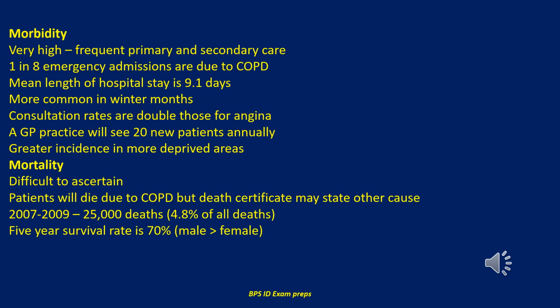Regarding mortality, it is difficult to ascertain. Patients will die due to COPD, but the death certificate may state another cause. From 2007 to 2009 there were 25,000 deaths, 4.8% of all deaths. The 5-year survival rate is 70%. It is higher in males than females.